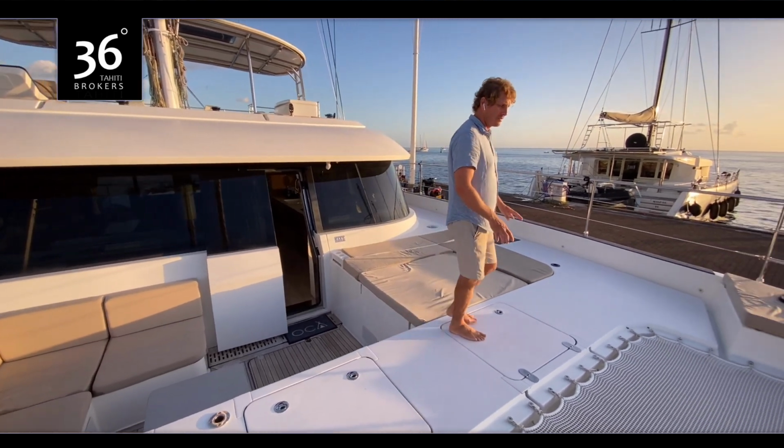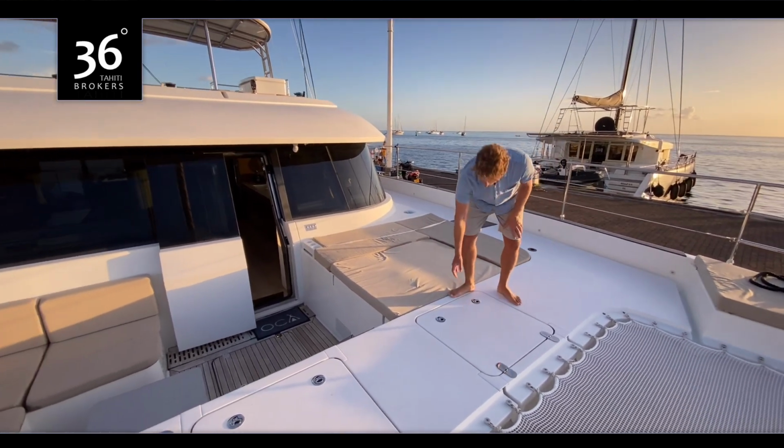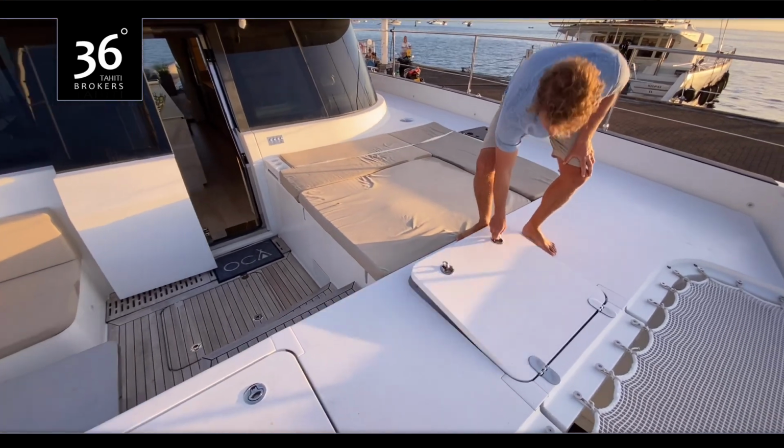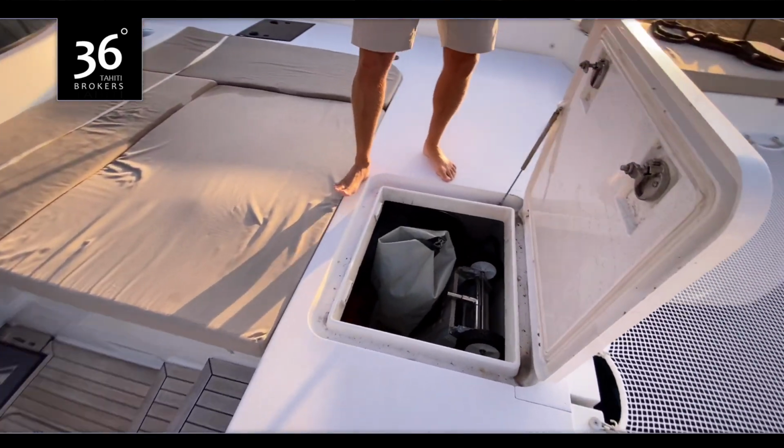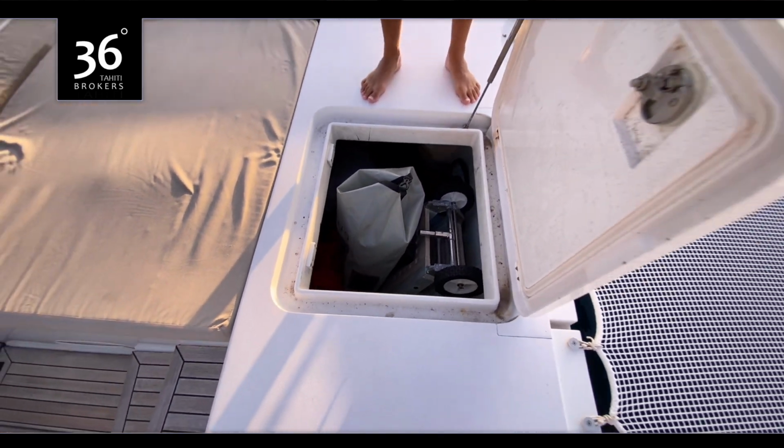And in here is a more technical one. We have gangway. We have a lot of wires, cables. I can show you this one here. It is quite deep just so you can get an idea. So in here we have spare engines, just so you get a feeling of how deep this is.